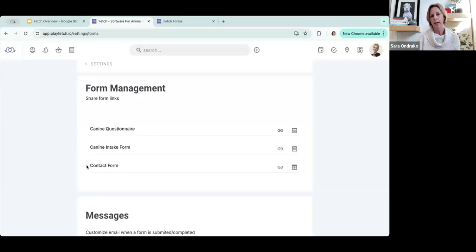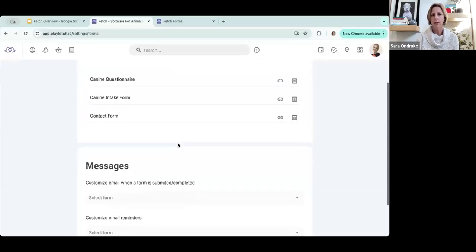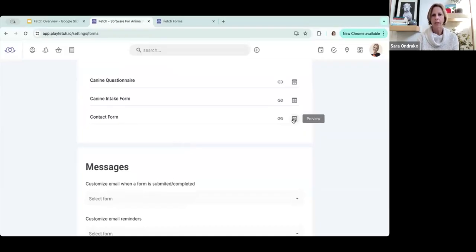So this is really what I consider the dog trainer form, because you might not need all of the information that's in the questionnaire, and it's a little faster to fill out. And then we have the basic contact form. This is really just name, email, information.